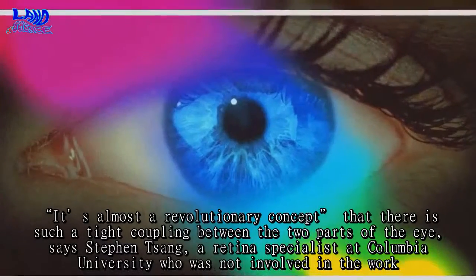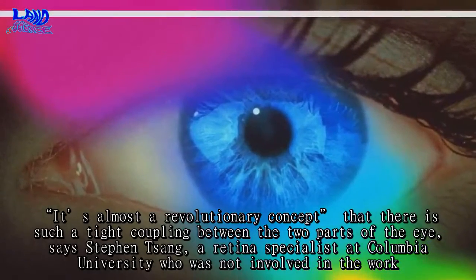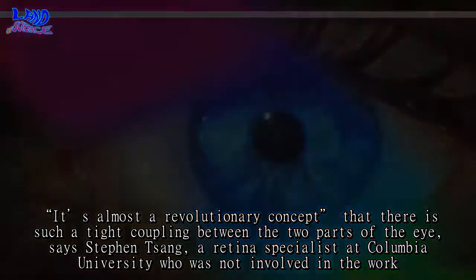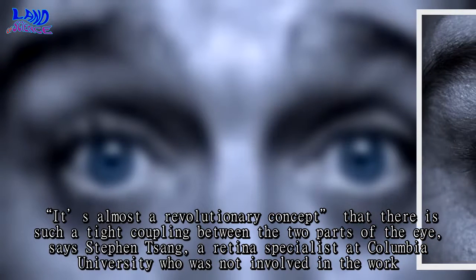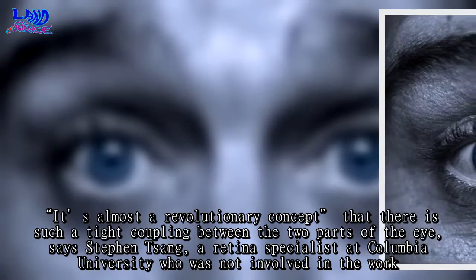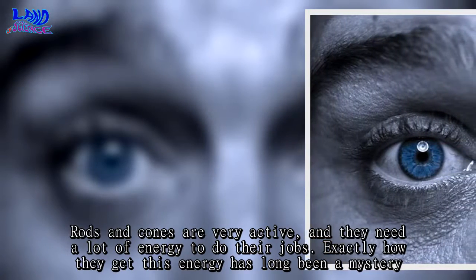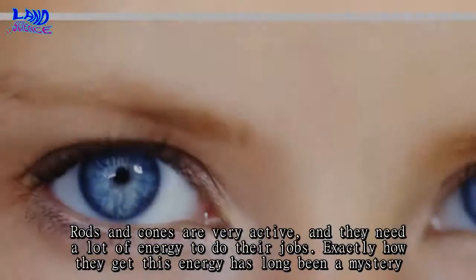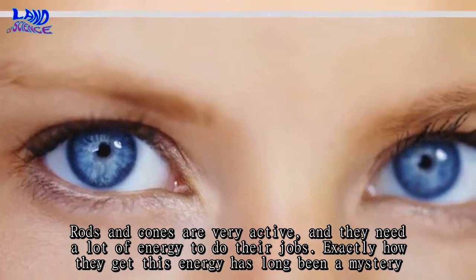"It's almost a revolutionary concept that there is such a tight coupling between the two parts of the eye," says Stephen Tsang, a retina specialist at Columbia University who was not involved in the work. Rods and cones are very active, and they need a lot of energy to do their jobs. Exactly how they get this energy has long been a mystery.